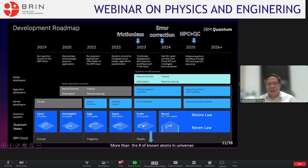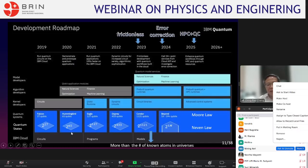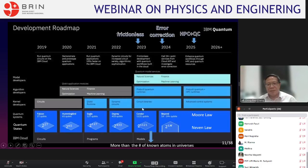The interesting thing is that in 2023, the qubit count is more than 1,000. And after 2024 and 2025, more than 1 million qubits. If this is true and they can really follow the roadmap, the year of quantum computer will probably start in 2024 to 2025. Right now, to use a quantum computer, you need an expert, because it's not friendly and not easy to use.